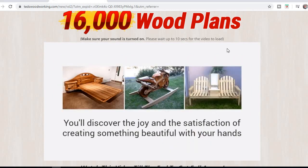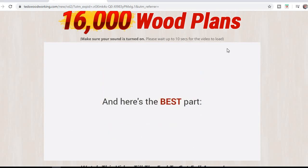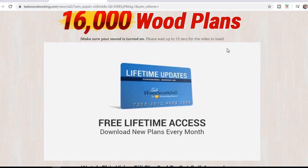You'll discover the joy and the satisfaction of creating something beautiful with your hands instead of paying for overpriced furniture. And here's the best part. We draft new plans monthly, and you'll get to download them at no cost. That means you'll get free lifetime access to download new plans every month as they are released.